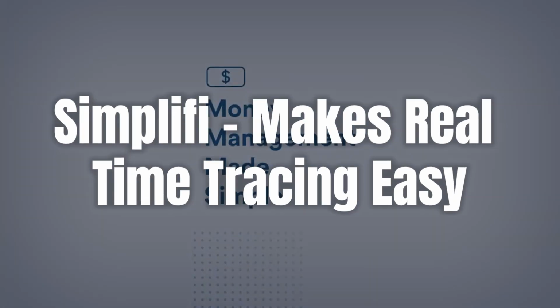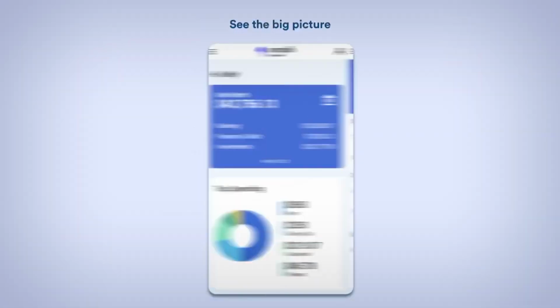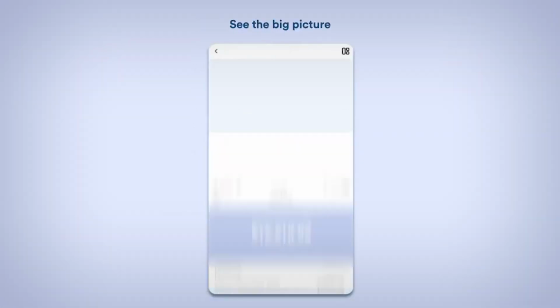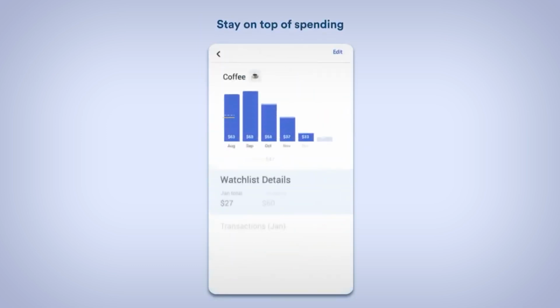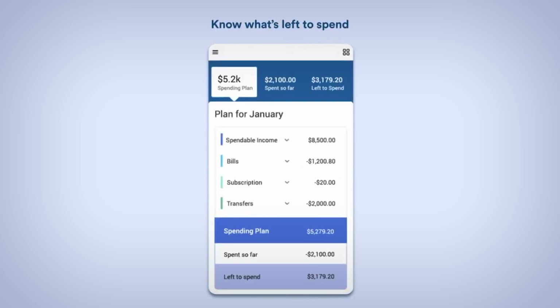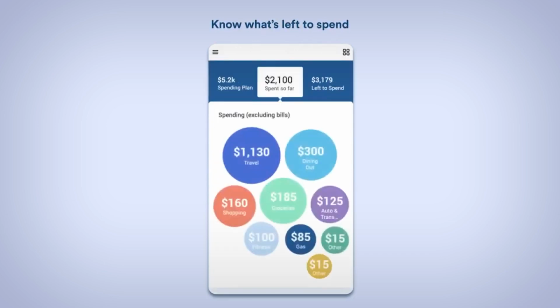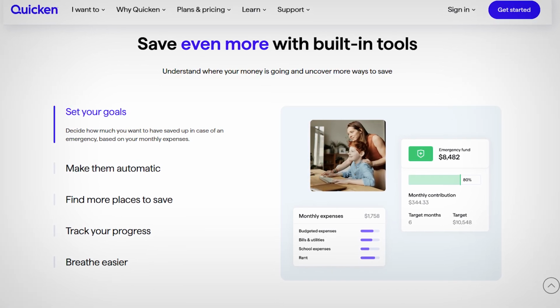Simplifi is all about making things easy to track in real time. It syncs with all your accounts, lets you see all your transactions at a glance, and even helps you set up savings goals. The interface is modern and clean, and it's clear they've poured decades of experience into making a tool that feels accessible but still powerful. I think it's a smart move for anyone looking for a balance between automation and control.